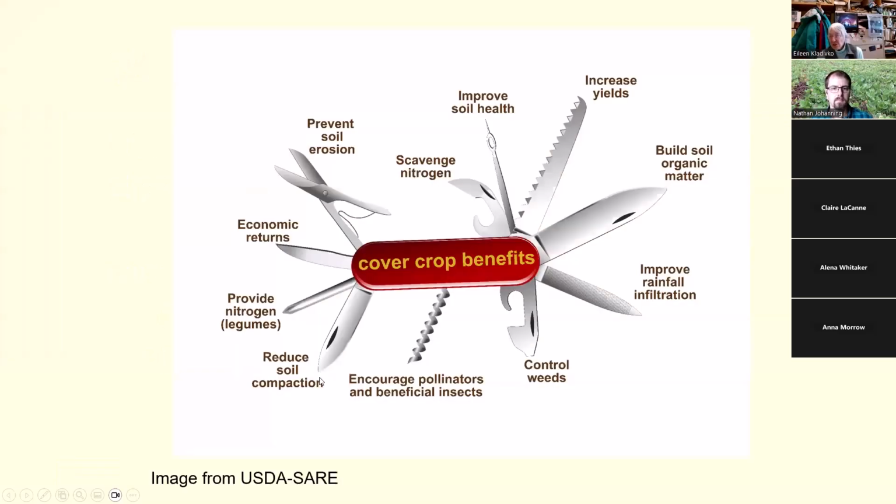I like to show this diagram from the SARE program, the Swiss Army knife, talking about cover crop benefits and the many different benefits that there are. And unlike the Swiss Army knife, there's no one cover crop that's going to give you all of those benefits, right? But you need to think about, okay, what is your main purpose? Do you want to increase yields? Of course, everybody does. Do you want to build soil organic matter, improve rainfall infiltration, control weeds, prevent erosion, have better economic returns? What are the 2 or 3 major benefits that you're looking for? And then that will help you select the particular cover crop that you want to try to implement and integrate into your system.